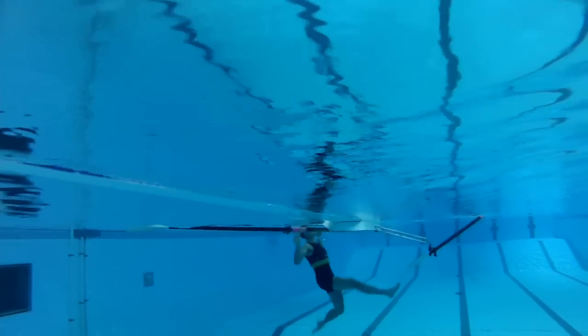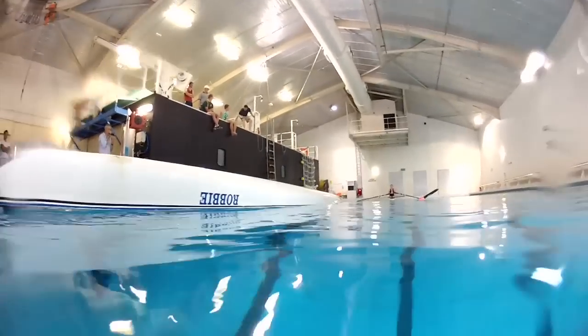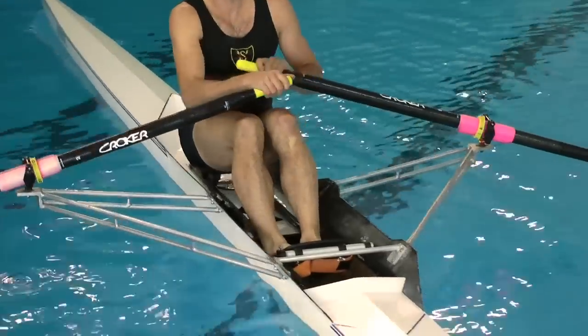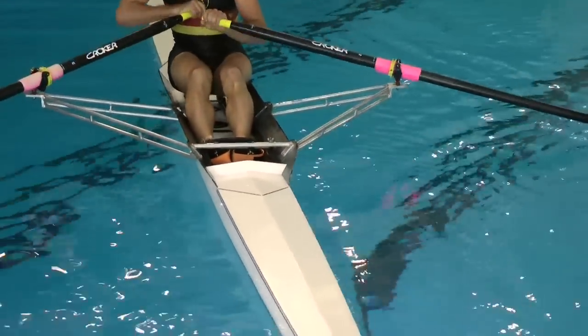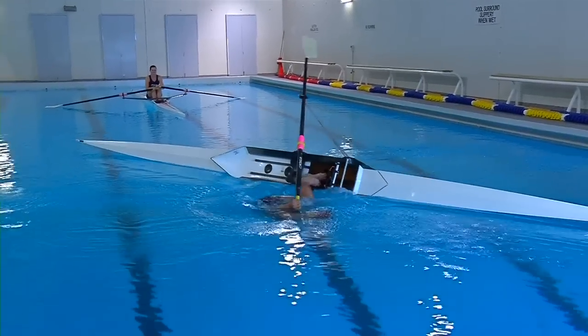Of all the rowing shells, the single scull is definitely the easiest to fall out of. Most commonly, it's a crab that will get you, pulling on the oar when the blade isn't fully square, which can pull the boat down to one side, causing capsize.